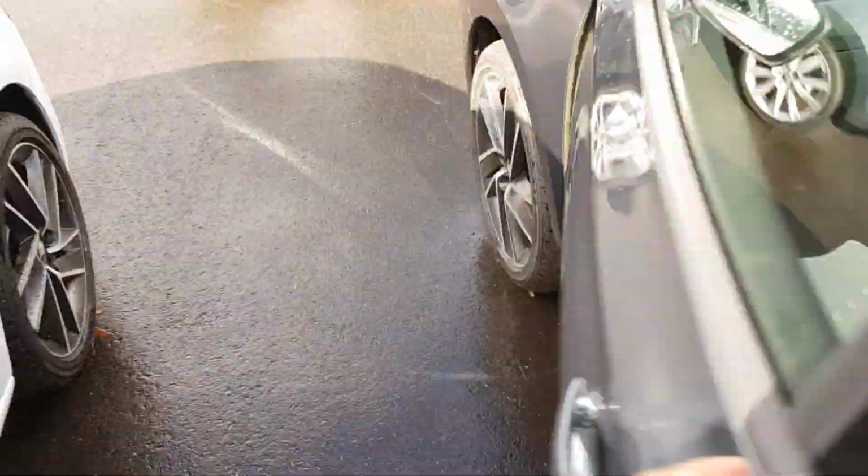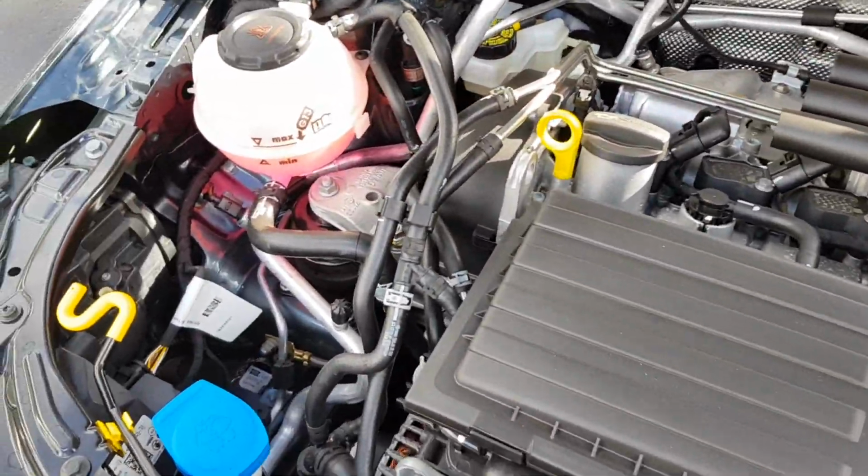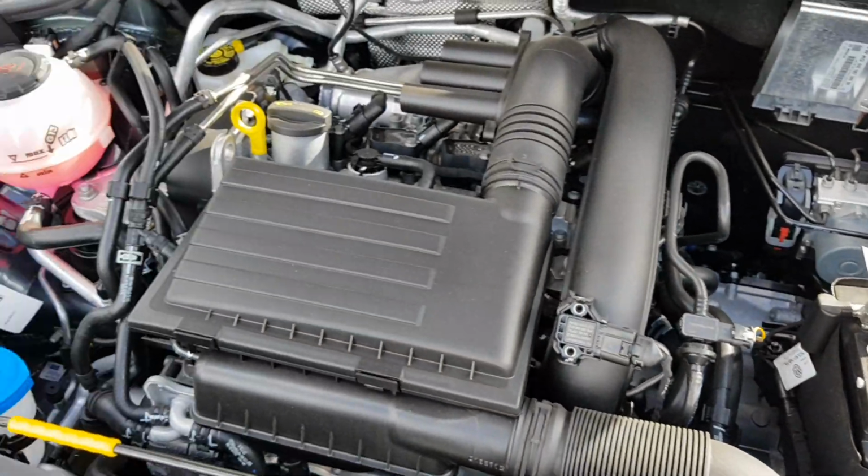See, this one has a show the engine. So I'm rushing a bit because the camera is going to die soon.